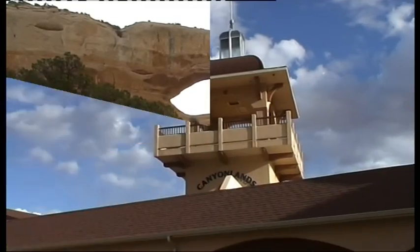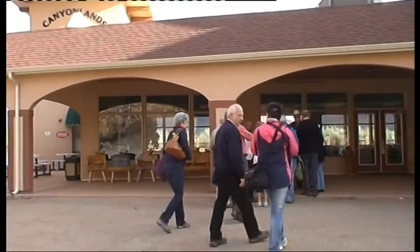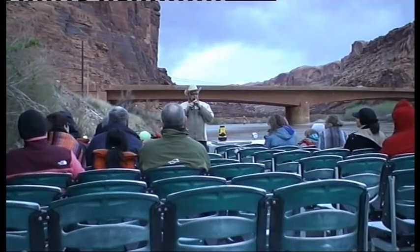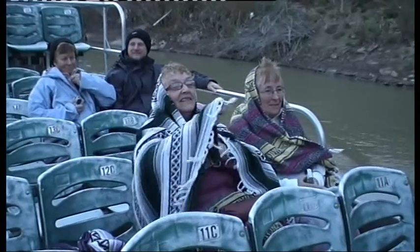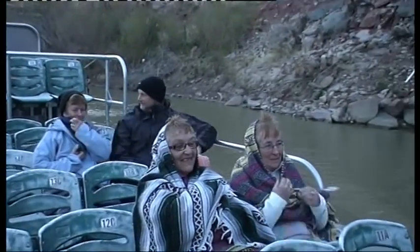We arrived for a 3-night stay in Moab and went straight out for dinner on the banks of the Colorado. After dinner we boarded a boat for a sunset river cruise. We were all given blankets to wrap ourselves up against the chill night air.